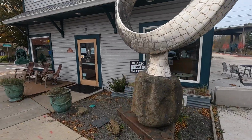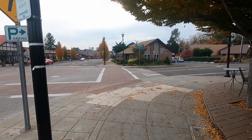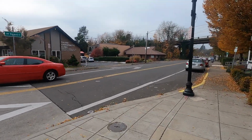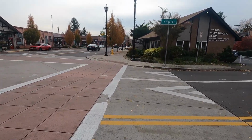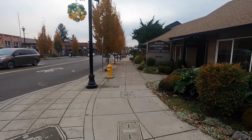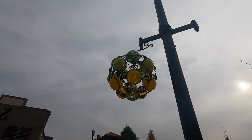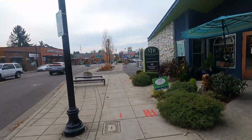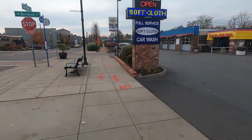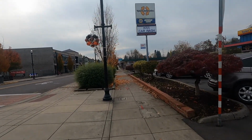Oh, Symposium, that's a local coffee shop. People come here all the time and have some coffee, have little family or community meetings. Nice little, cute little ornament there. And then another ornament or decoration.